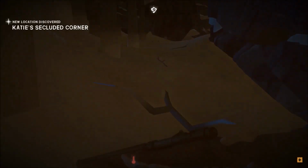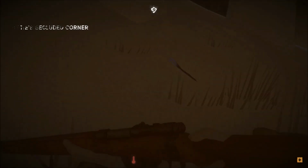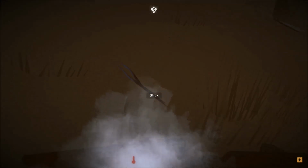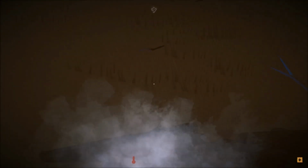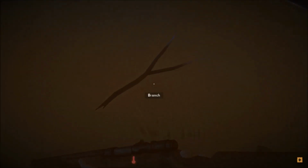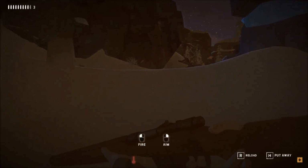Katie's secluded corner. Okay, I was wrong. It's not a retreat. It's a secluded corner. It's kind of the same thing. They're synonyms, right? As much as multiple words can be synonyms. Let's grab some sticks real quick, because I am probably going to build a fire here and warm up. No, I don't want to spend time breaking that down right now.